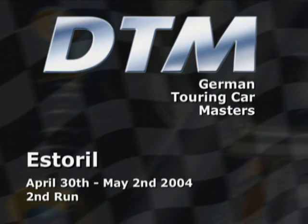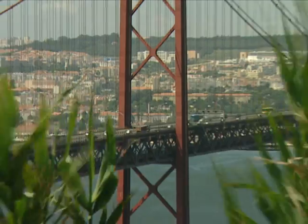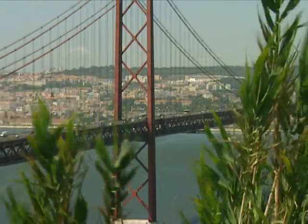Hello and welcome to the second round of the German Touring Car Masters. Yes, we're in Estoril in Portugal. The opening round, of course, in Hockenheim, but a challenging track indeed. This circuit some 30 kilometres from the capital city of Lisbon.